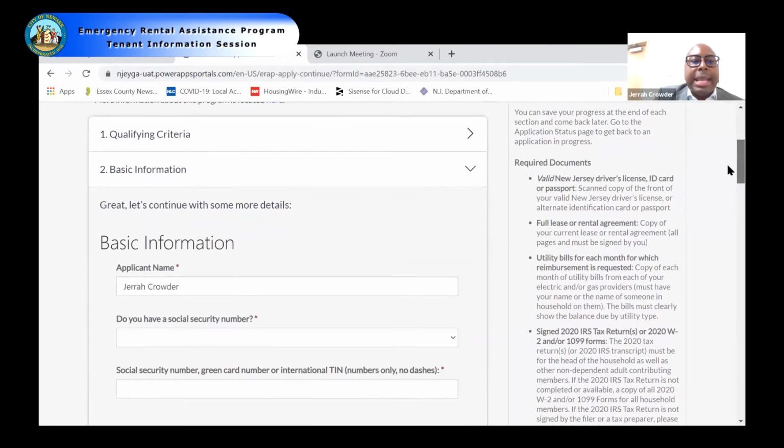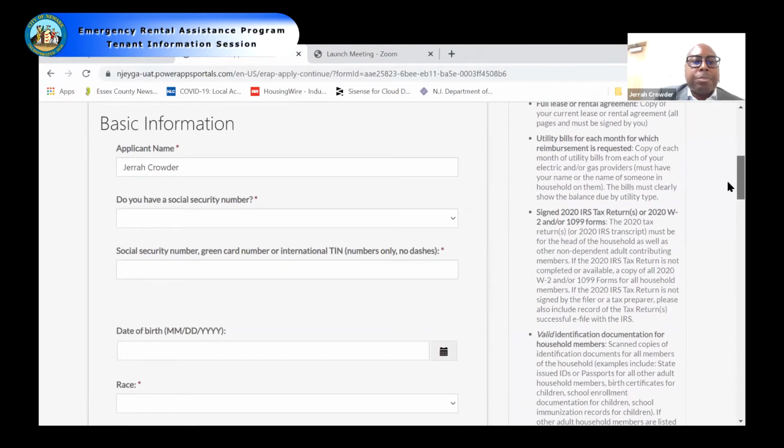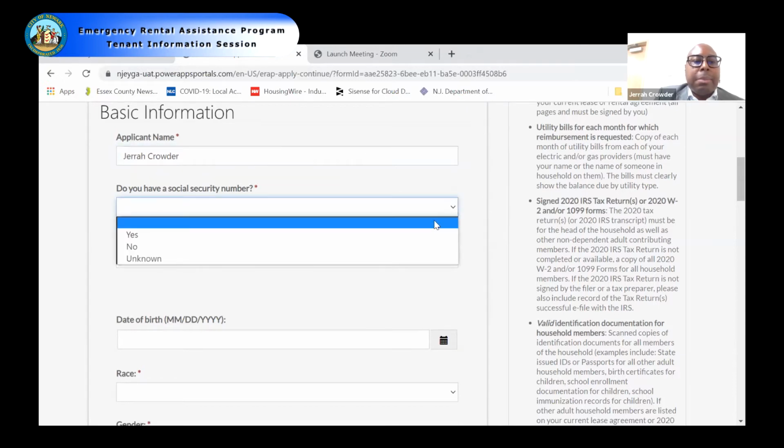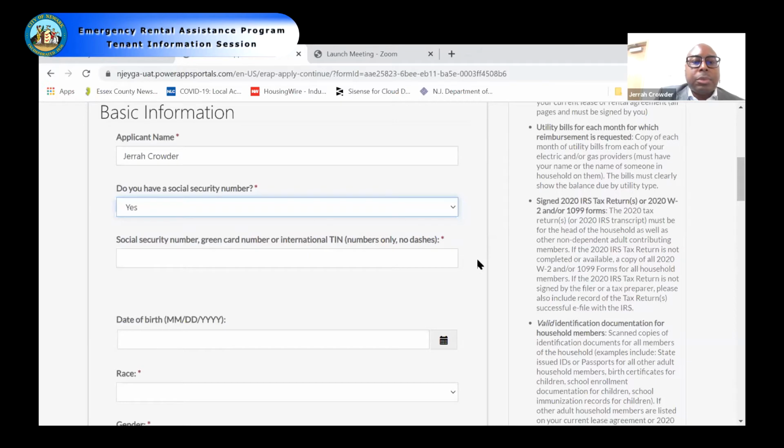What we're going to do now is go to the next section, which is basic information. So this information already has my name here. Do I have a social security number? I do. Social security number, green card, or international tax ID number. In the event that you have a social security number, you would enter it. If not, green card numbers are acceptable or I-10s are acceptable as well. So in this case, I'm going to enter my social security number, which would be 987-654-321.